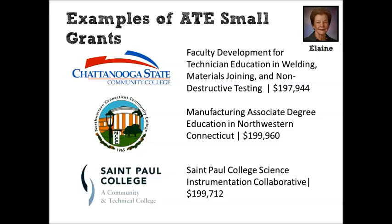The next example is Northwest Connecticut Community College. They are addressing a well-defined industry need in their area for advanced manufacturing technicians. By adapting and implementing curriculum developed by the ATE Regional Center for Next Generation Manufacturing, which is based in Connecticut, and incorporating best practices and piggybacking on articulation agreements developed by the Regional ATE Center, a new associate degree program in advanced manufacturing will be initiated in this rural area that would not otherwise have been possible.